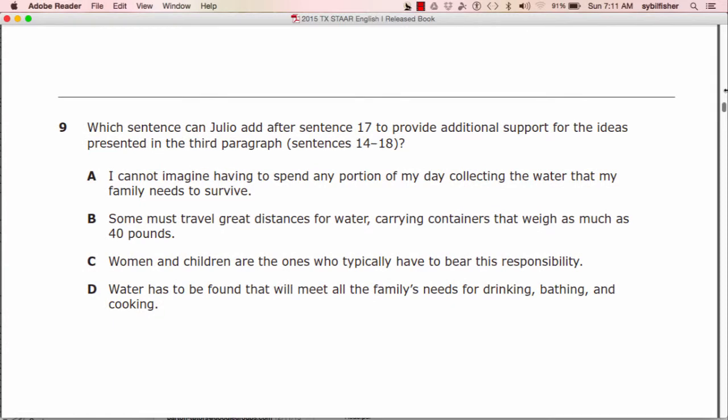Question number 9. Which sentence can Julio add after sentence 17 to provide additional support for the ideas presented in the third paragraph, sentences 14 through 18? A. I cannot imagine having to spend any portion of my day collecting the water that my family needs to survive.